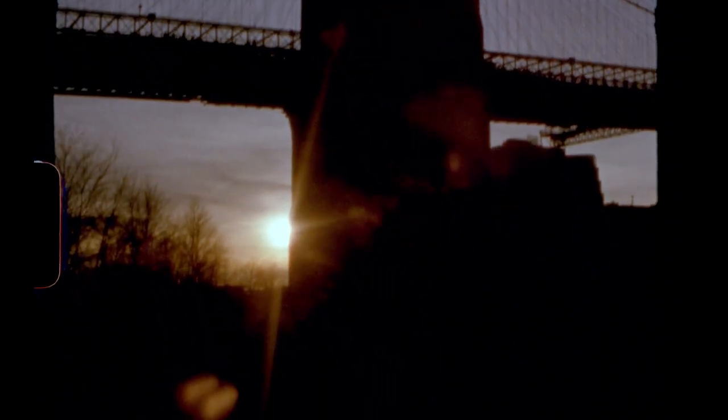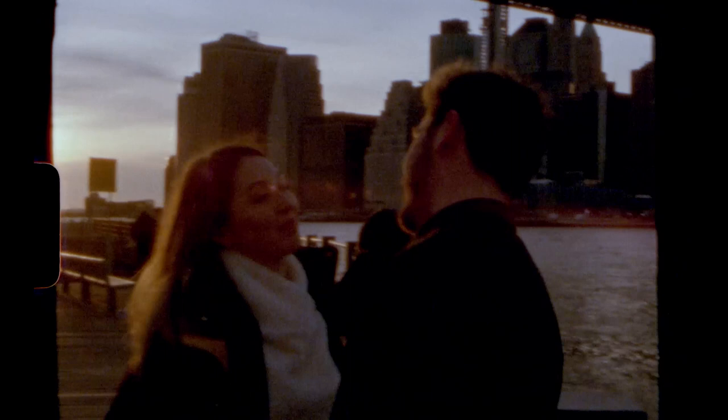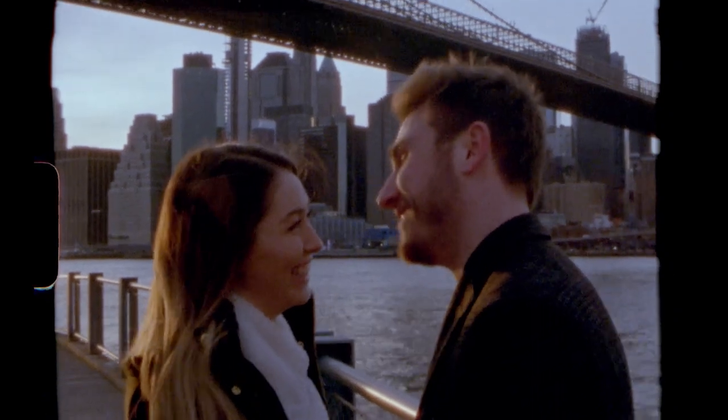As the sun got lower on the horizon, the light just really got perfect. It shined right through the bridge, it reflected nicely on the glass buildings behind us, and the skin tones just looked beautiful. I really, really love these shots.